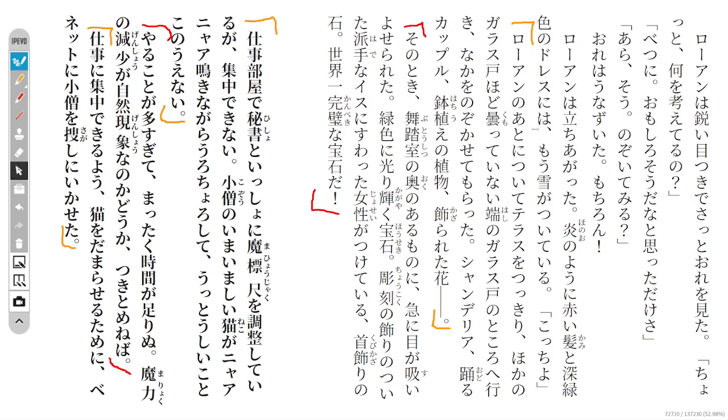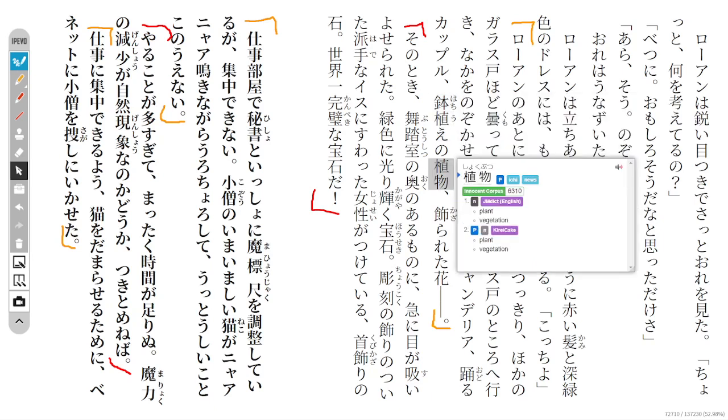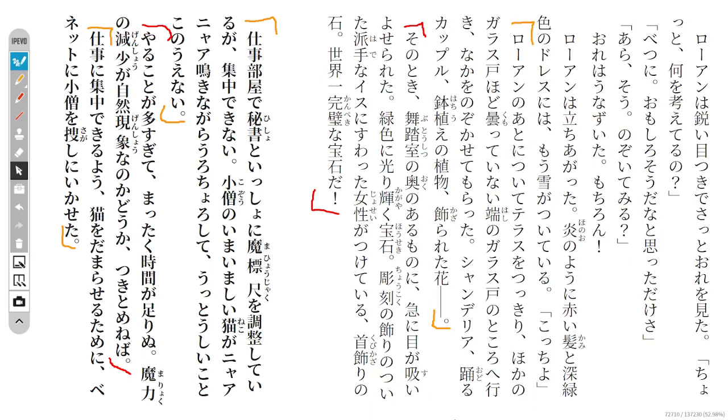I go to another glass door that is not cloudy and it's on the edge, and she lets me look inside, and there are chandeliers, dancing couples, potted plants and decorated flowers.